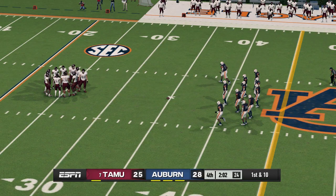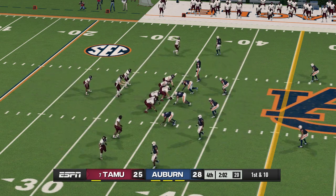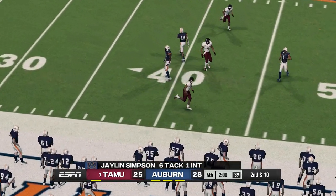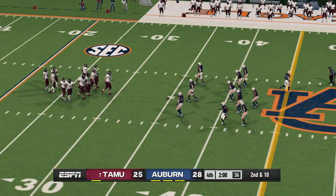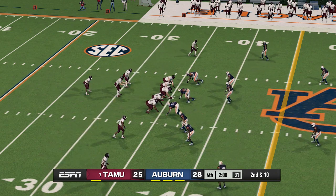You know, this is a real crucial time in the game. It could still go either way. A little more than 2 minutes to go in the fourth quarter. Fires that quickly, incomplete. From their own 35-yard line. Second down.